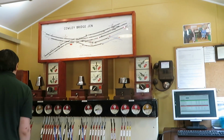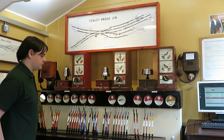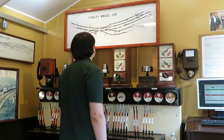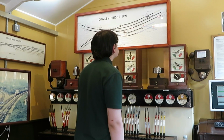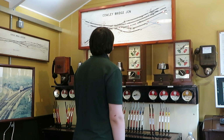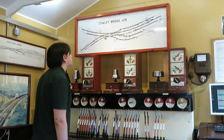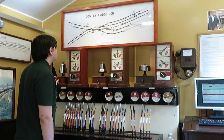This lab was operating as a computer-generated simulator based on Cody Bridge Junction, which is down near Exeter. It's got no connection with the signal box as it is. It's just a thing that runs on its own, but it's real time, and they apparently use it to train signalmen. So it's quite a complicated piece of equipment. I wouldn't mind playing with it.